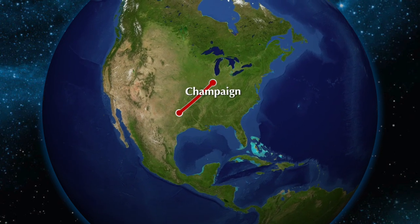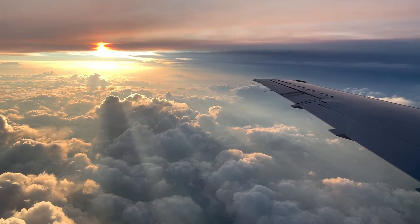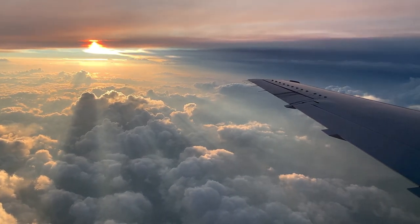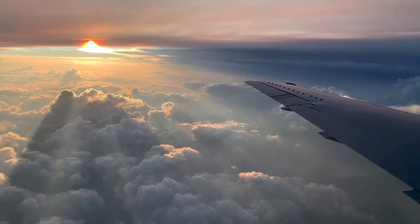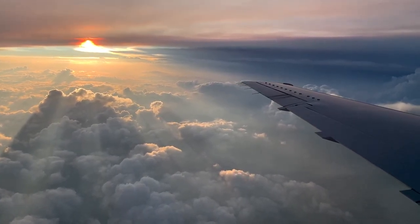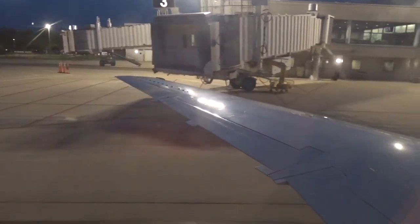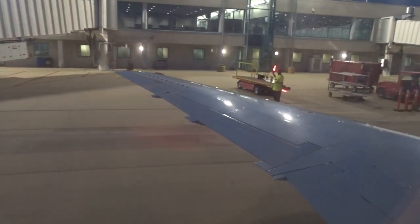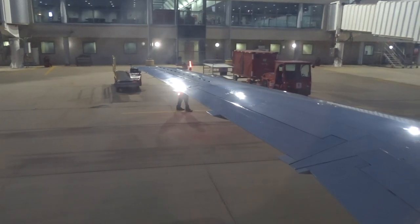hometown of Champaign, Illinois. As some of you may have seen, over the years I've made multiple trip report videos involving Champaign on routes like Champaign to Dallas, Champaign to Chicago, Chicago to Champaign, and the now non-existent routes of Champaign to Charlotte and Charlotte to Champaign. With the completion of this flight from Dallas to Champaign, I will officially have flown on every single passenger route offered in recent history from Champaign Airport.